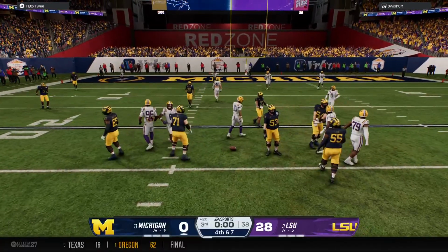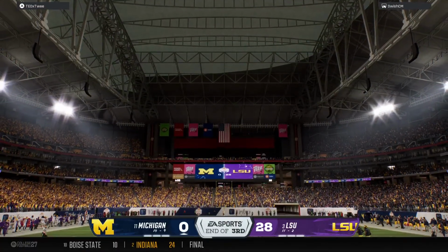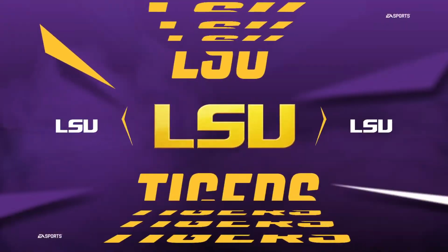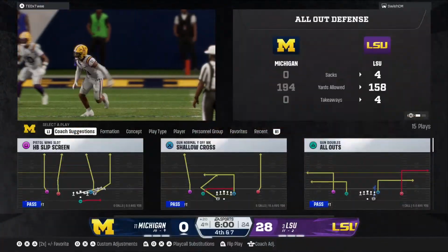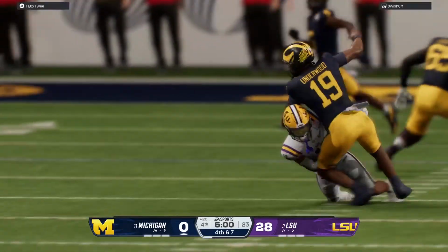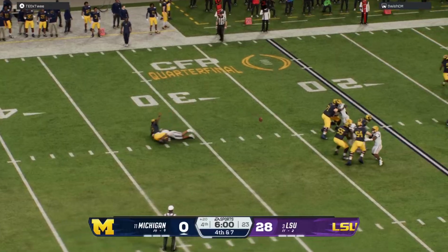The pass is incomplete. They could not hook up on the final play of the 3rd quarter. It's LSU on top as we take a break for the quarter. These playoff games, we certainly hope for a much more competitive battle with a shot at the national championship on the line. It has not been the case here so far.